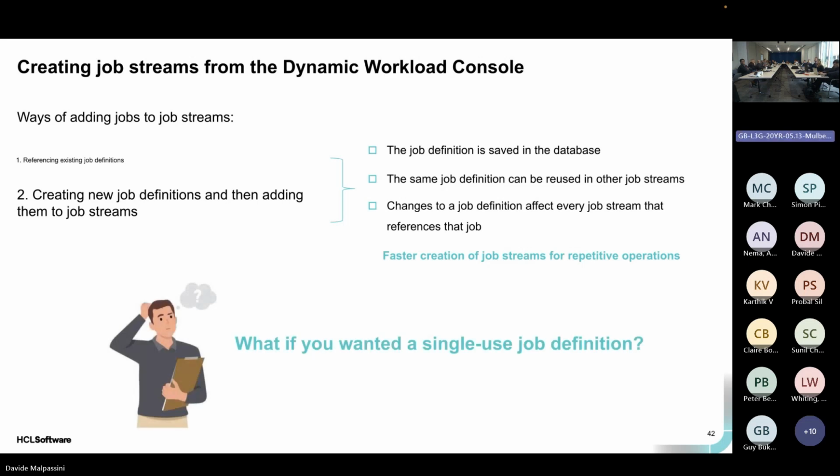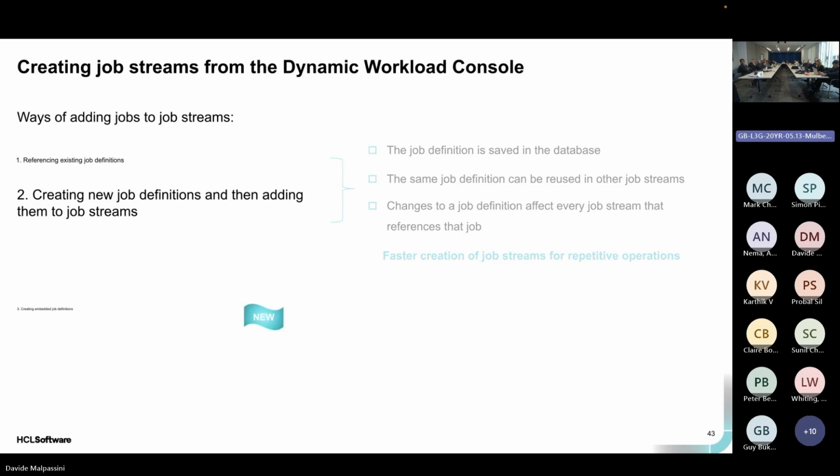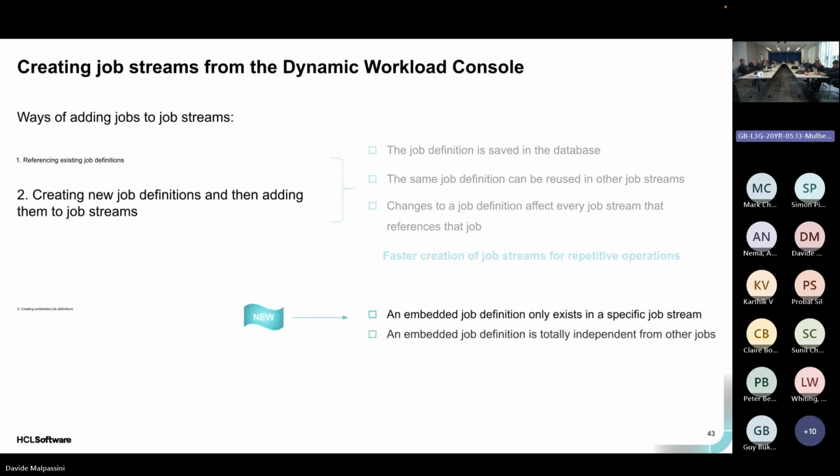Exactly. So if you want a single-use job definition, the best way is to use this. The embedded definition will exist only in relation to the job where it's defined. So you cannot do an SVJ on that, because there's no definition really. There is no name that you could reference.